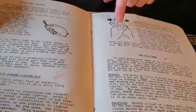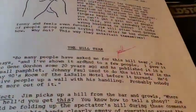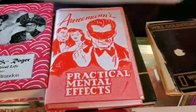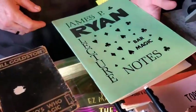It does have a wide variety of stuff. Oh, some finger tricks. I want to see somewhere it's like, this really sucks. Actually, I want to read that. I'm going to put that to the side. I want to read that Screwfinger bit. That looks funny. But that set of lecture notes is $25. That's James Ryan's Bar Magic lecture notes. And that's getting set aside. I really want to read that, actually.